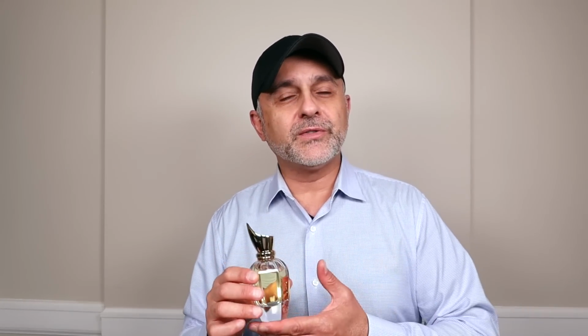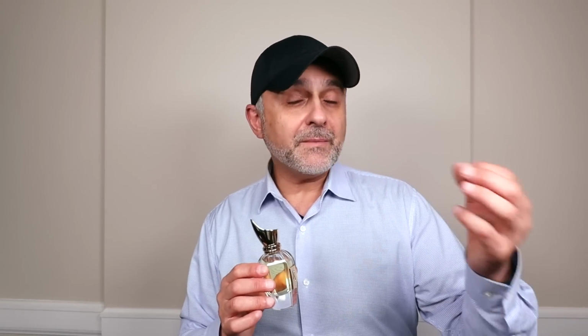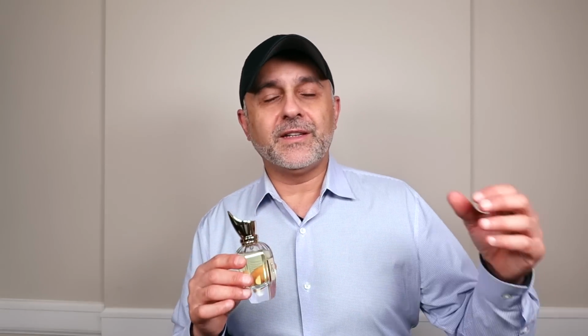I like the candy quality of the rose. It's almost like a rose lozenge, the one you put in your mouth and suck on. So there's that candy-like quality, but it's not overly sweet. It's just sweet enough and balanced with the green and aromatic notes of the geranium, and then of course the slight spicy notes of the ginger.